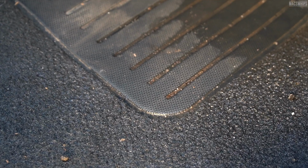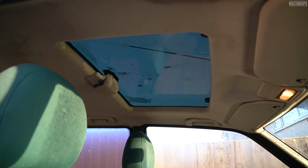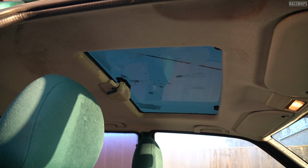Now, this footwell is soaked, so there's going to have to be some sort of leak. Presumably from here, I think they're known to leak, which is not ideal. Let's see if the battery, I don't know what that means, but the battery light stays on. It does have a sunroof, which is something none of my cars since have had.